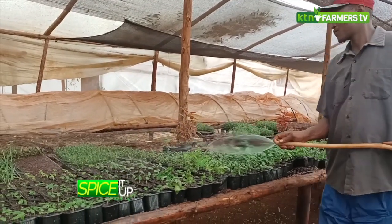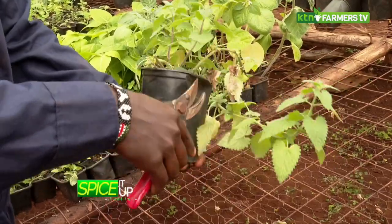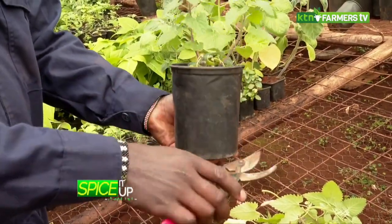We also have a team which ensures that we have crop maintenance like trimming of the crops, especially the herbs, to ensure that they are in good form. We also have others who are able to do the nutrition of the plant, to ensure that the plant has the required nutrients so that we're able to deliver healthy seedlings to our client.